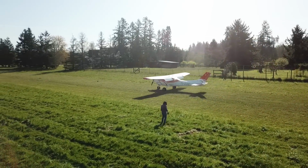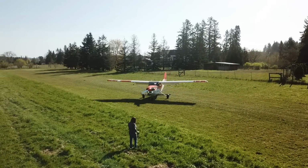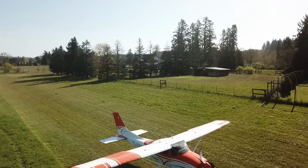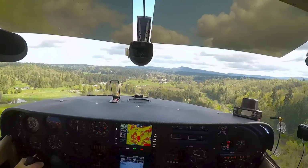From this shot you can see when I'm turning around the airplane that there was not a lot of room left. Landing can be done from both ends. The apple trees are taller than the fence, so it's more challenging to come from that end.